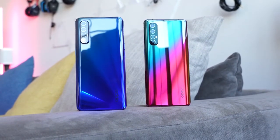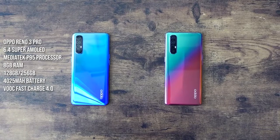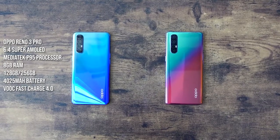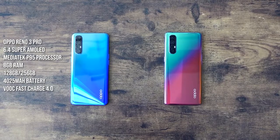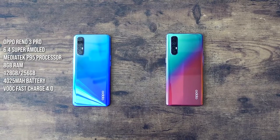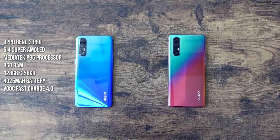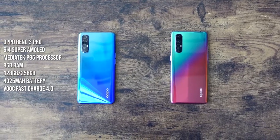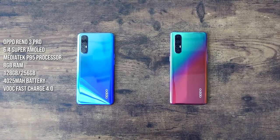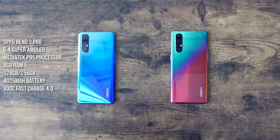Now, in terms of what is packed underneath the hood, the Oppo Reno 3 Pro comes with a 6.4 inch display. It also has a MediaTek P95 processor. It's a new processor from MediaTek, which also carries either 8 or 12 gigs of RAM, and you have storage options of either 128 or 256. So we'll see how gaming actually handles on this new bad boy, right? In terms of battery, you're looking at a 4025 milliamp battery, and it supports VOOC charging up to 50% in 20 minutes. So that's actually pretty cool here.